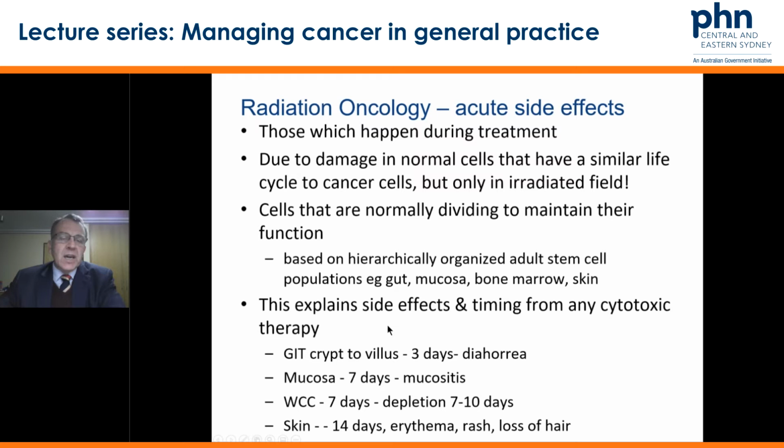Same thing with the mucosa. It takes 7 days for a cell to go from the basal layer to the top. So any mucositis will happen in 7 to 10 days following a cytotoxic insult. Same with the white blood cells. We all know from our resident days that the white cells start to nadir 7 to 10 days following chemotherapy.